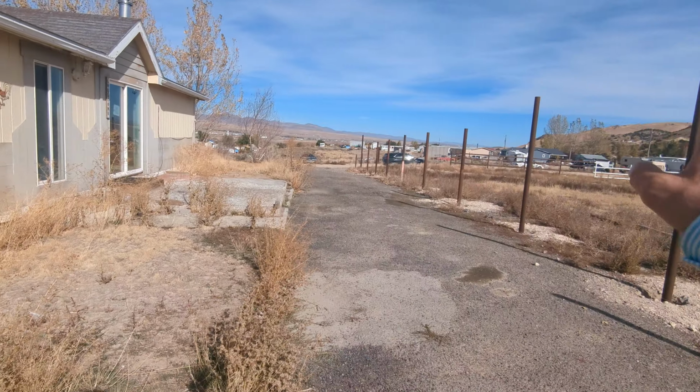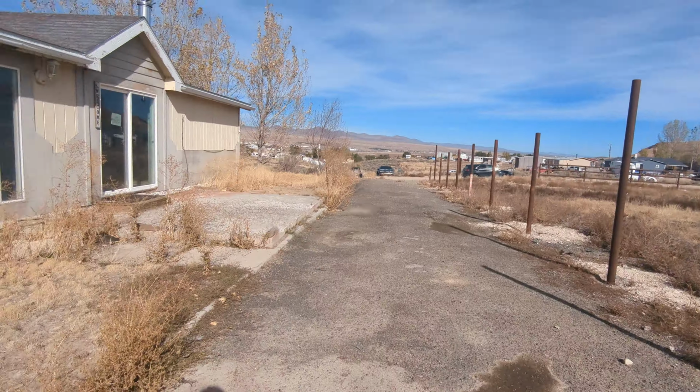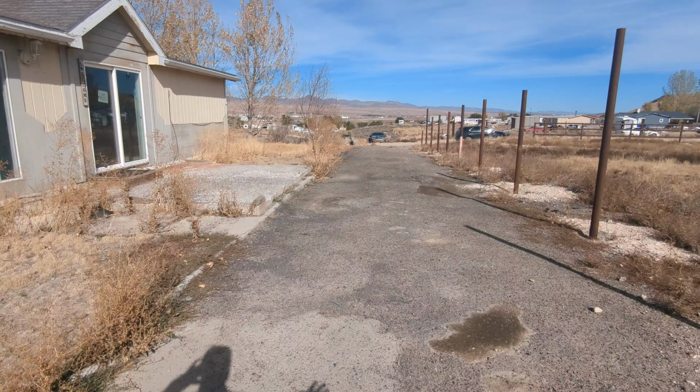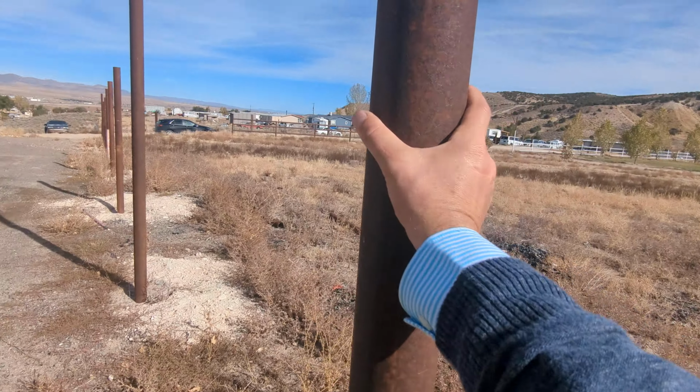Some people here in this area, I'll show you something. It looks like an Arizona Dream movie. You see, this is the front of the house. All you need is TLC, a little bit of care. There are these big poles here.